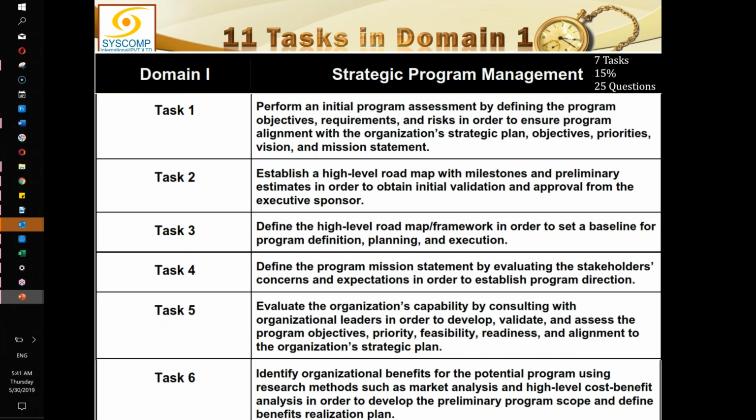So for task 2 and 3, there is establishing a high level roadmap and then there is defining the high level roadmap. What is the difference? The difference is previously I am just seeking the approval of my boss. So I have to present to him that this is how I am going to go about it. This is my roadmap, and these are the basic milestones I will be achieving. This is broadly my estimate. I am not going into any detail here, but just for the sake of convincing him that I have grasped the whole situation, and this is how I am going to plan. So this is the high level roadmap I have created for him.